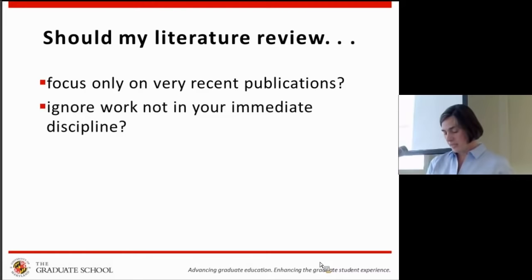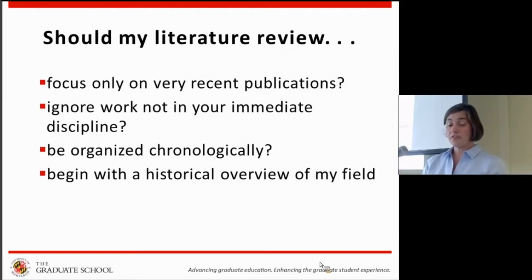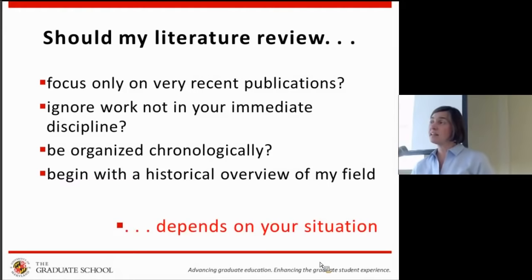Should it be organized chronologically and develop through time what the most important texts are? Should it begin with some kind of historical overview of the field? All of that really depends, right? So those are questions that are important to ask. They're not questions that I can answer generically for everyone's lit review, right? But those are rhetorical and contextual questions that you have to answer.